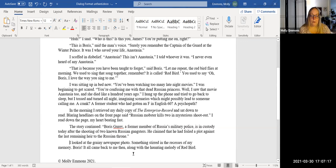I looked at the grainy newspaper photo. Something stirred in the recesses of my memory. Boris! This is some good interior monologue that maybe we can put in present tense. It all came back to me then, along with the haunting melody of Redbird.